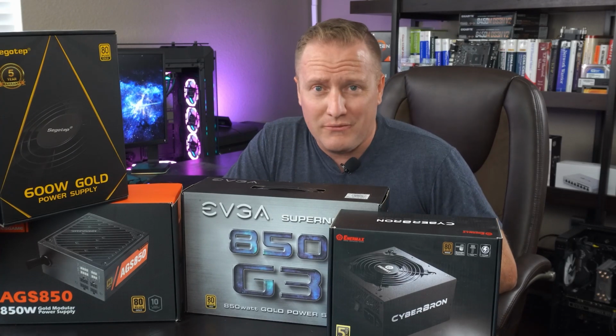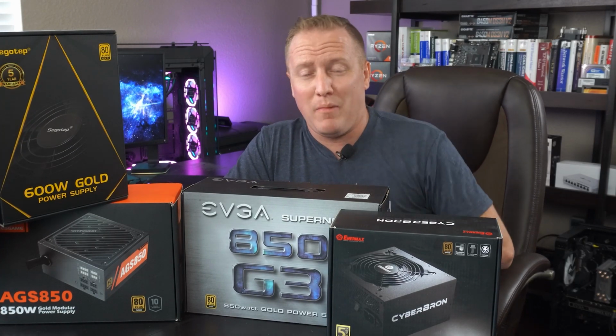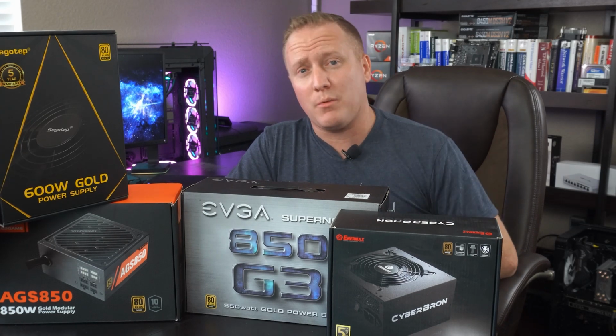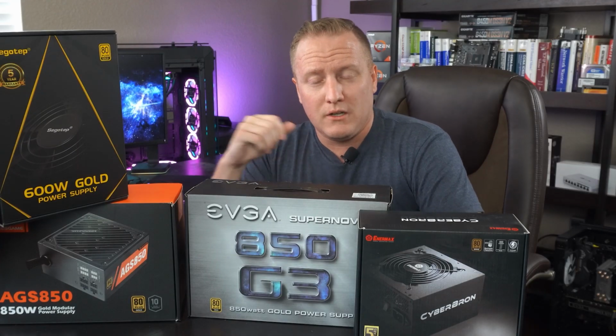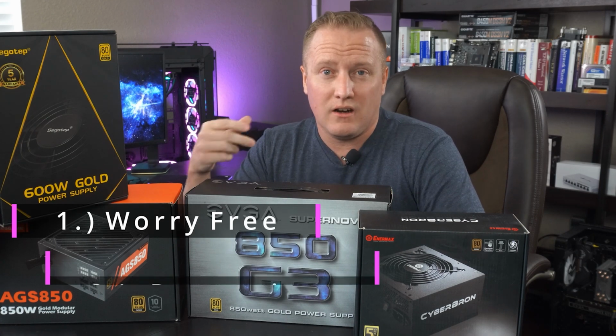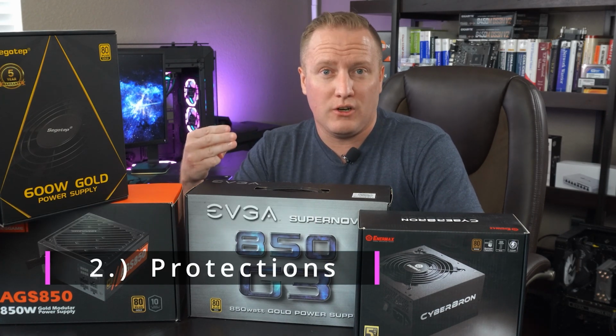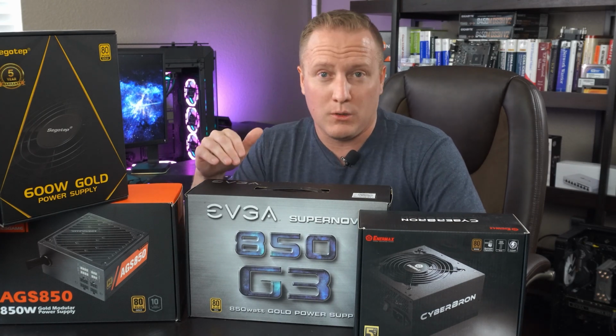So one thing to definitely get ready before you even buy that video card is to make sure that you've got a power supply that is not only of proper wattage and of proper quality, but also a known reliable brand. The reason you want to go with a top tier quality power supply is, well, one, you don't have to worry about anything, and two, it's going to offer you all the protections and assurances that the power is going to be delivered cleanly and won't destroy your components down the road.